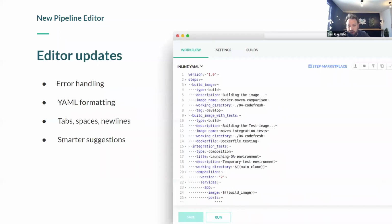To improve error handling. Also, the YAML formatting is a lot easier to keep track of. We have some tools so that now you can toggle and view the invisible characters, and there's a tendency within YAML to sometimes get lost with invisible characters, and so this makes that much easier to deal with. And it also has smarter suggestions, and so when you're actually writing YAML, it will keep context and understand a little bit better what you're trying to do.